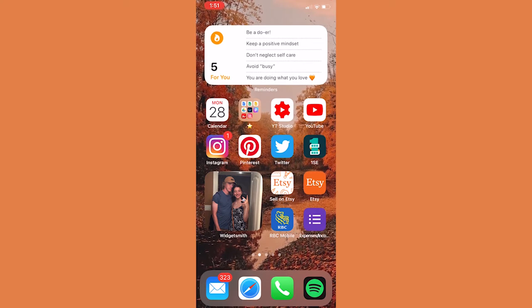Avoid busy. That's just me trying to remind myself not to be in a constant state of work, constant state of being overwhelmed, you know, try and just work steadily at things without going under. And then just a reminder that I'm doing what I love. I'm in the program of my dreams. I get to work on art every day. This is what I love doing.